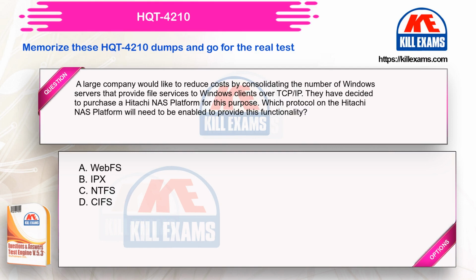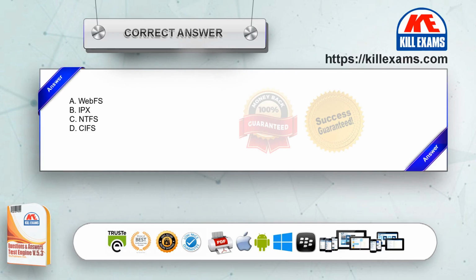Option A. WebFS. Option B. IPX. Option C. NTFS. Option D. CIFS. The correct answer is option D.